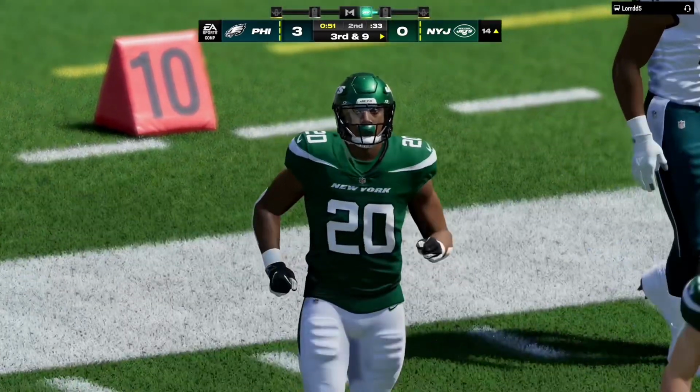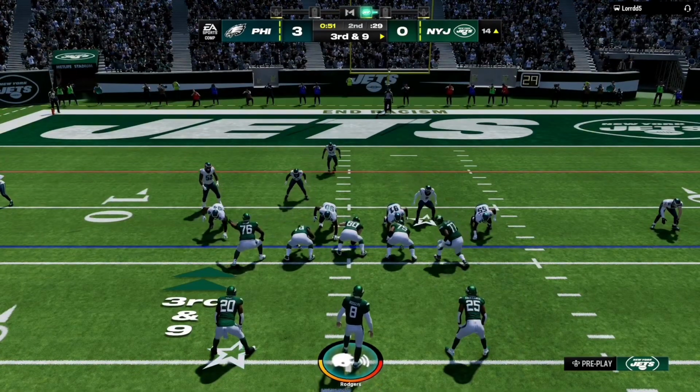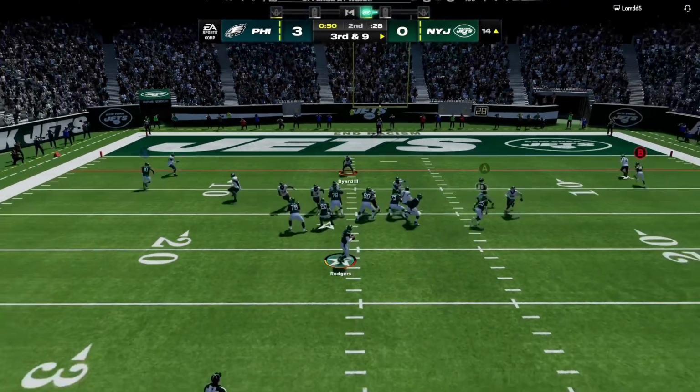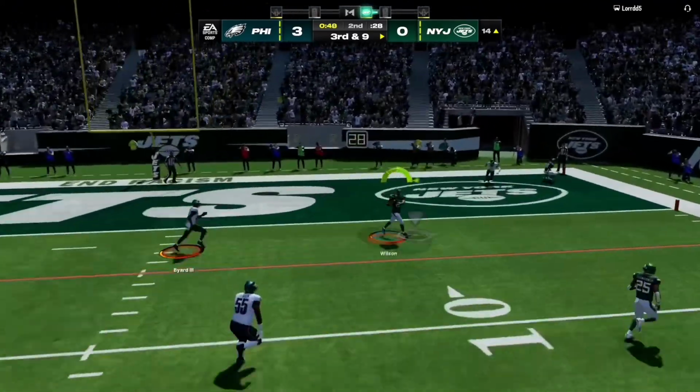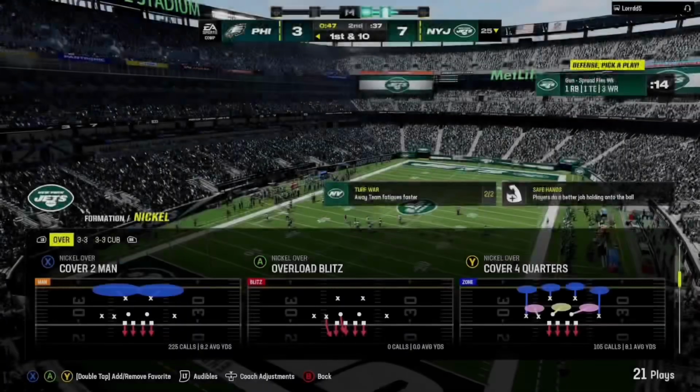No, that's exactly the way to execute a run blitz there. They guessed correctly that they would move the ball on the ground, honed in on it, and stopped them. Mark that down for a win in the defense's column. He's got his target. That's complete. Touchdown.